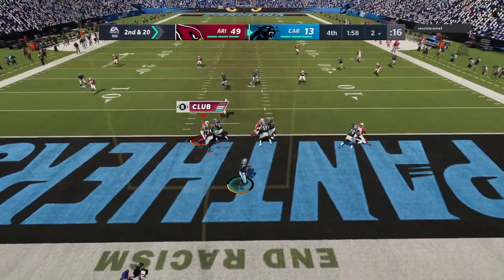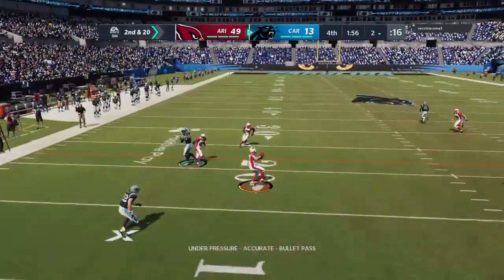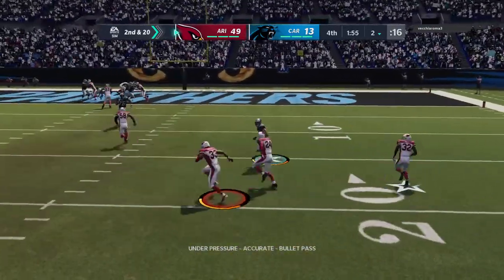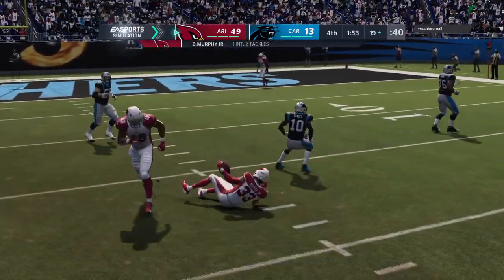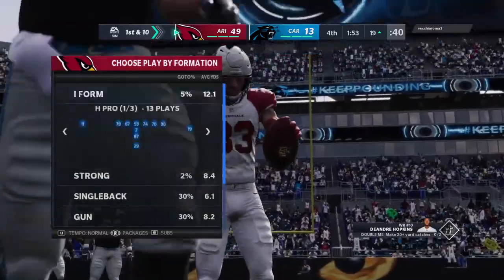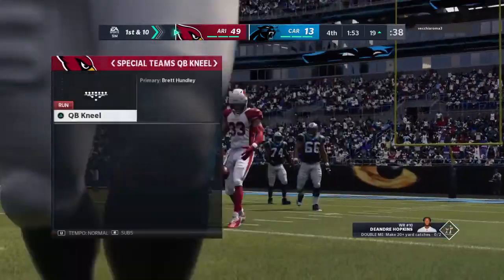To throw from his end zone. Walker, looking for Thomas, but that's intercepted. Picked off by Byron Murphy. So they will set up shop. Excellent field position in the red zone at the 19-yard line.